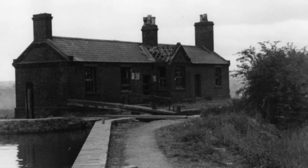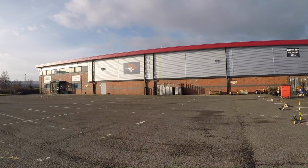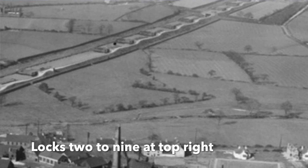So I'm going to go out there a bit like I did on the Bentley Canal. I'm going to try and follow the line as close as I possibly can, and I'll intersperse it with all the old photos that I can find. We're starting off our hunt for the Churchbridge flight around the back of the Briggs equipment store.